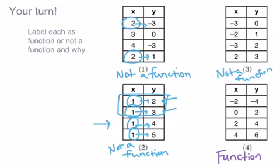Number 3 up here at the top, the -3 is the input that's repeating. And again, they have different outputs, 0 and 2. The last one, however, doesn't have any x values that are repeating. So then I could say that this was a function because each input has one output.